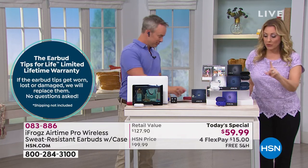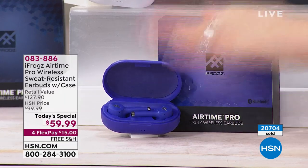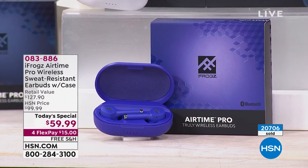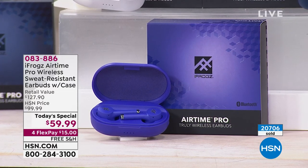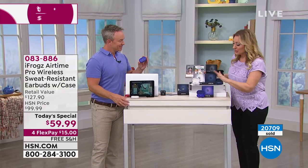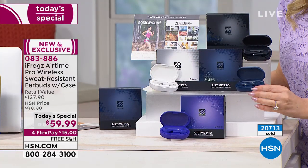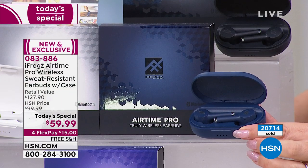I do have an update. The red coral is now completely sold out. The next to sell out will be the violet, which is the only color that's exclusive to us here at HSN. This is a pretty soft violet purple. I have so much purple. We're both wearing purple today, we didn't even talk about that, because it's one of my all-time favorite colors. So this is going to go, and then the midnight blue. The midnight blue is also under 1,000.